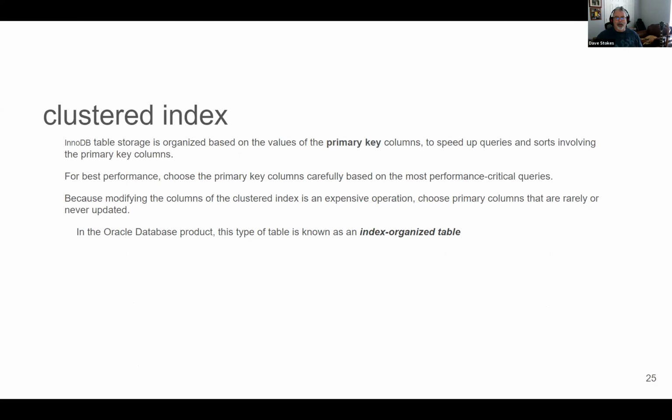By the way, MySQL uses something called a clustered index. All the records you put into MySQL are sorted by your primary key, and it's stored in that order. It's a very fast way to look up stuff. In the Oracle world, this is known as an index organized table. So for best performance, choose the primary keys carefully on performance critical queries. Modifying or changing them at a later date is very expensive and very messy, so you don't really want to do that.